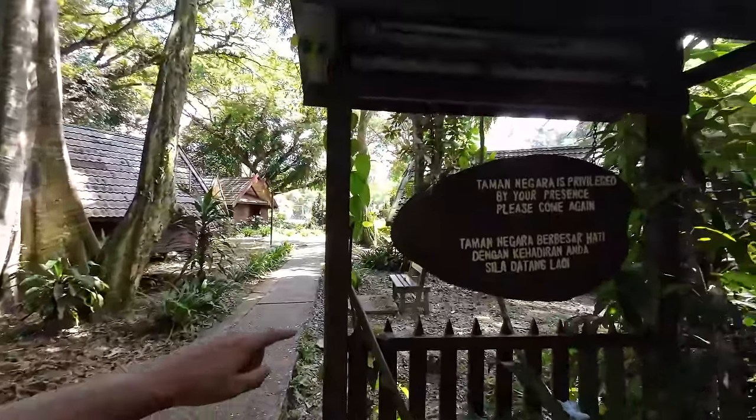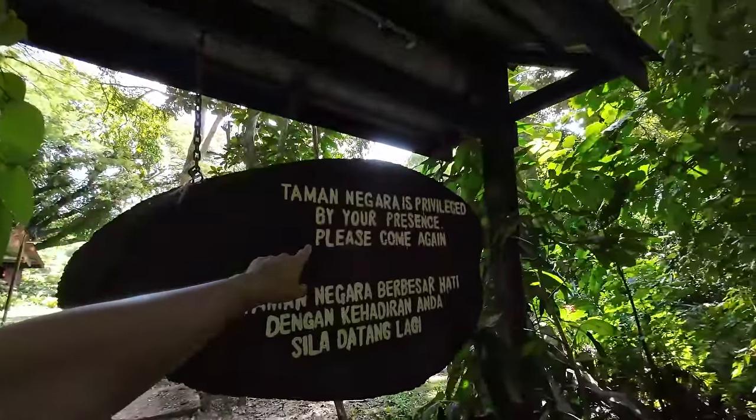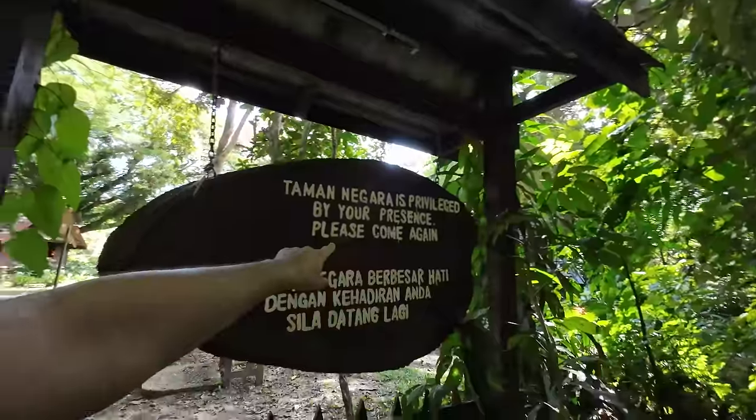And I am back at the entrance. Taman Negara is privileged by your presence. Please come again. And yeah, it is now 4 o'clock, so I spent almost 3 hours walking around here now. And probably lost like 5 liters of water, at least that's how I feel. And I know exactly what I need now. Yeah, this was much needed.